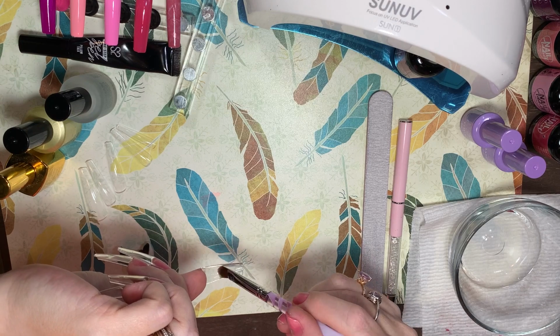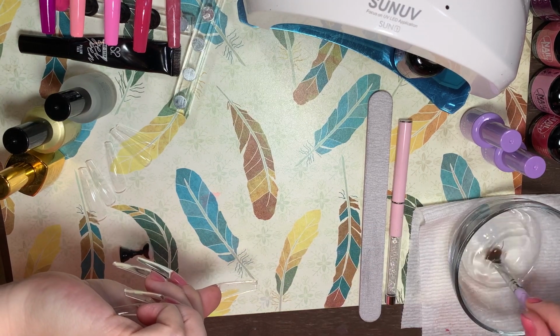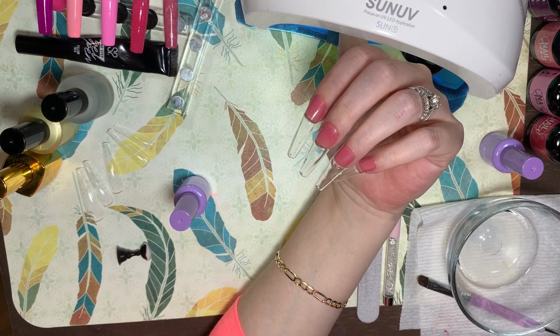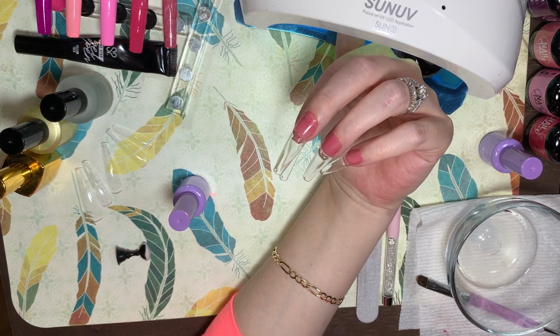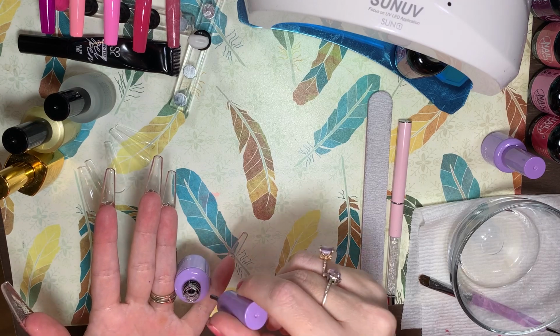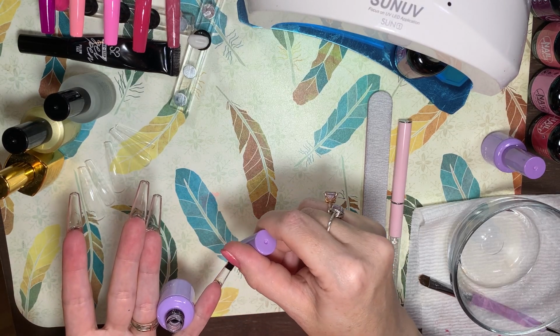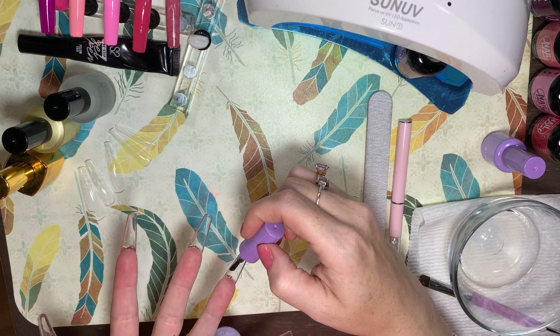Also, I noticed I was already getting lint and particles underneath the nail, and it was so crystal clear. So I was like, you know what? Maybe I should just top coat the bottoms right away. So I wiped off the sticky layer, which I didn't do on camera because I'm having a really hard time keeping my hand where it's supposed to be. That is such a pain.